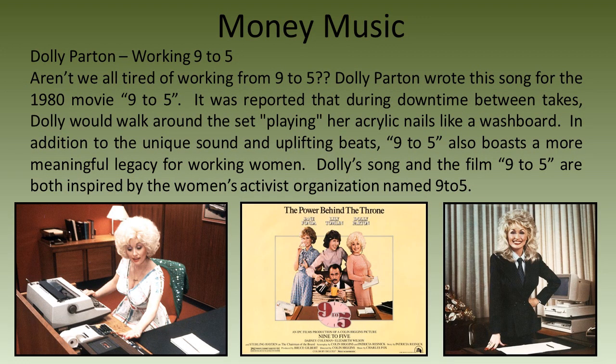Money music. Aren't we all tired of working from 9 to 5? Is there more to life than just working? Well, Dolly Parton wrote this song for the 1980s movie 9 to 5. It was reported that between movie takes, Dolly would walk around the set tapping her acrylic nails like a washboard, writing this song for the movie. The song 9 to 5 also boasts a more meaningful legacy for working women today. Dolly's song and the film 9 to 5 are both inspired by the women's activist organization appropriately named 9 to 5.